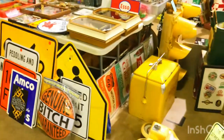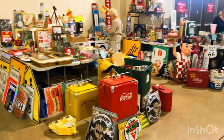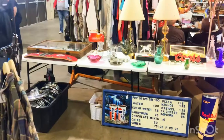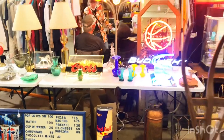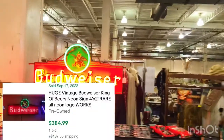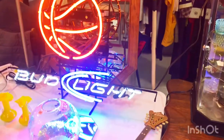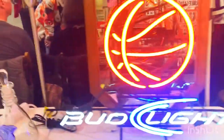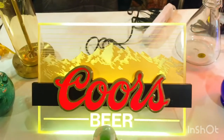Nice display of automobile Americana back there. Look at all that. Pretty amazing. This guy has more modern Americana for your bar and such. Got a Bud Light sign. Pretty nice, that neon. And the Budweiser. Budweiser one's $400. Bud Light one over here for the basketball. That one's $200. I don't see a price on the Coors Light.